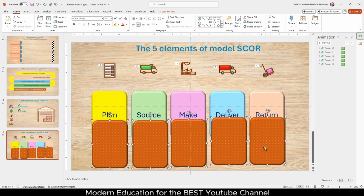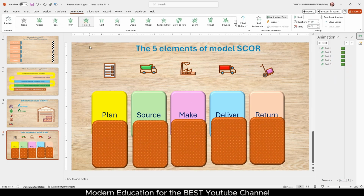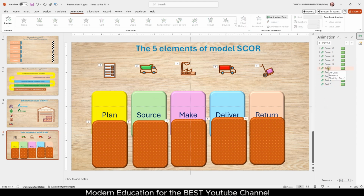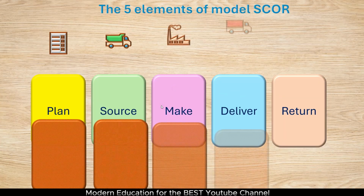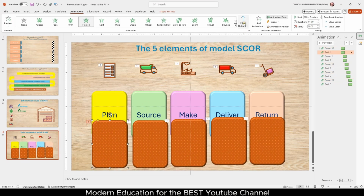For the back of the cards, we're also going to put the floating animation, and then we'll have to make sure that everything happens at the same time for all these 10 animations, and then we're going to group them one by one. So practically the first icon with the first back of the card, the second icon with the second back, and so on. And then we're going to apply a small delay of 0.5 seconds between all of them, so that we achieve a nice result like this. Of course, we should change the direction of the floating for the icons, and now we are perfect.